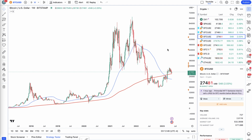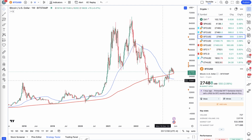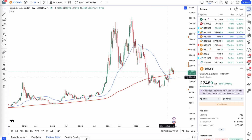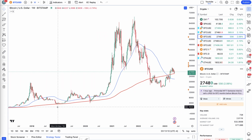So as you can see over here, Bitcoin is trading at 27,481. And actually last week we were back at the $25,000 level ever so briefly. And what is very clear here, this is the weekly chart of Bitcoin. The 50 simple moving average in blue, the 200 in red, and this is a very, very key moving average, this 200 week moving average.